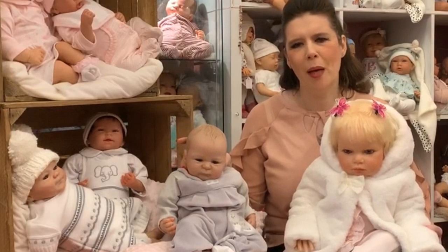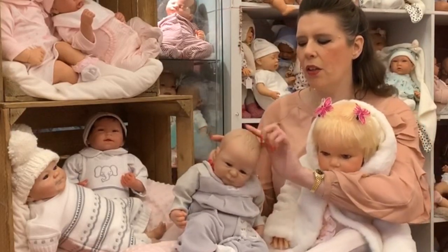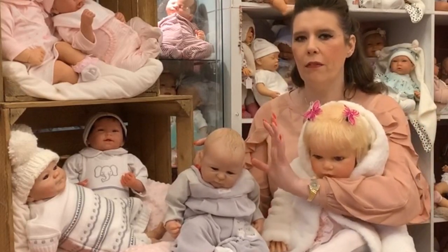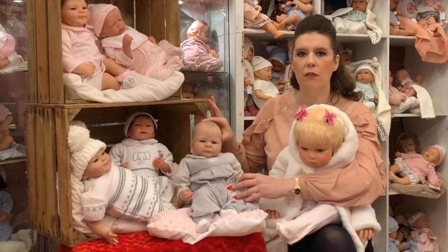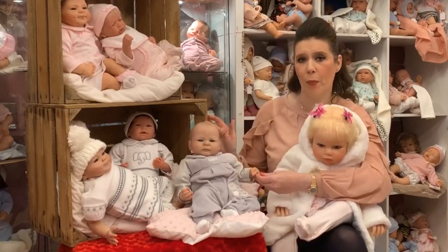This little one here is from our Premier collection, and as you can see with all the fine skin detail, although the hair does look like it's rooted, it's actually all individually hand painted with a very super fine brush. Absolutely adorable. With the Premier collection they range from around £250 and this little chap is £350.